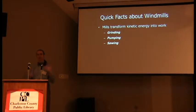Windmills can be used to take that kinetic energy and, through cams and shafts and rotors, turn it into powering vertical saw blades, not rotary saw blades, but vertical saw blades for sawing timber. And as a matter of fact, it turns out that most of the windmills in early South Carolina were used for sawing timber, not for grinding grain.